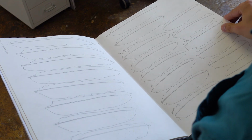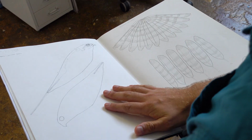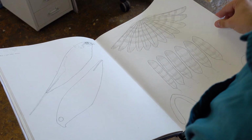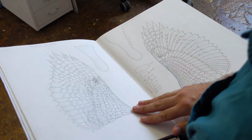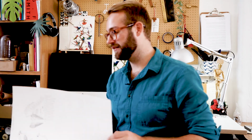So it's kind of like drawing my own blueprints for every single feather on every wing and every tail as well. So this is a sparrowhawk, this guy. You can see the underside and the top side of the wings. And then how many of each feather I need, and it's all colour coded. It's all very anal, but it's the way I like to be.